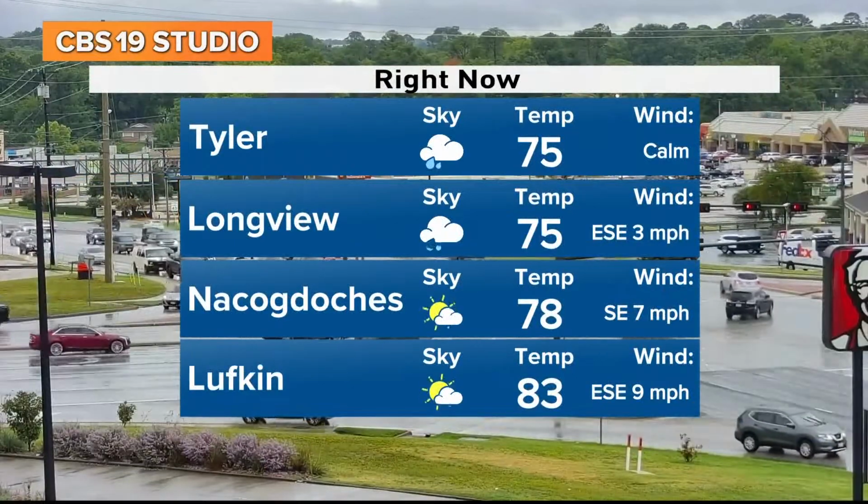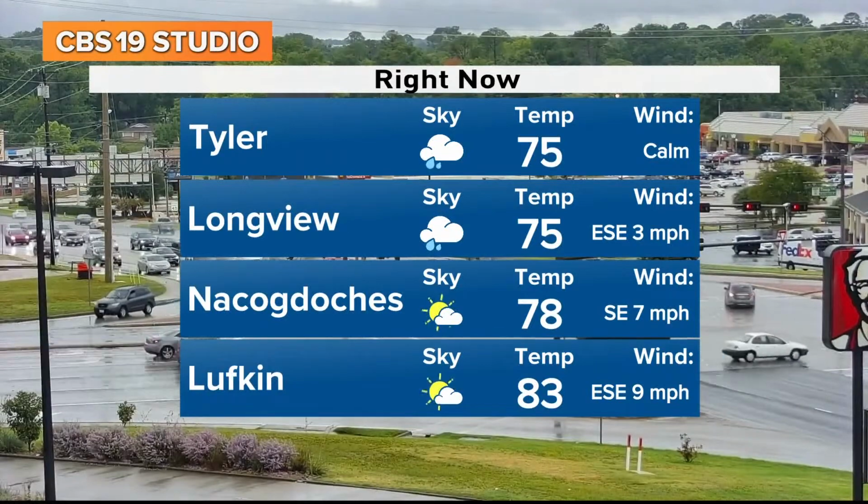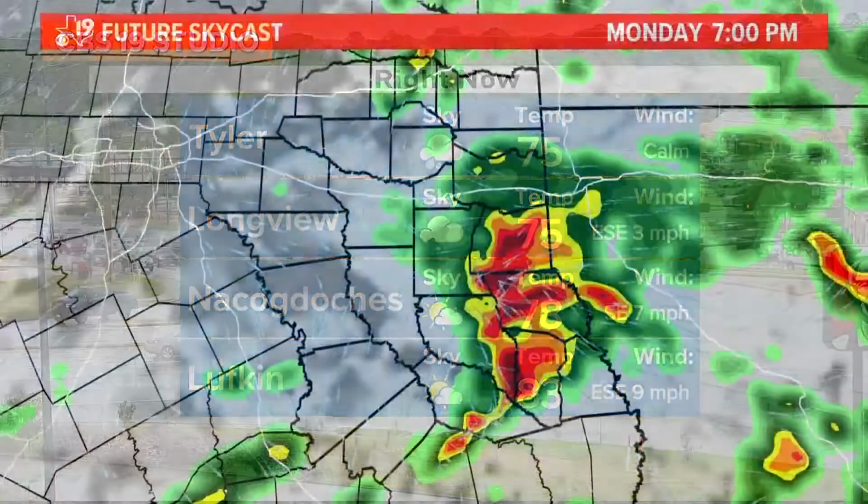Here on our CBS19 studio camera, 75 right now at Tyler, 75 also at Longview. Nacogdoches is reporting a partly cloudy sky as the rain is yet to get there, and Lufkin's at 83, so there's a little more juice in the atmosphere in that part of deep East Texas.